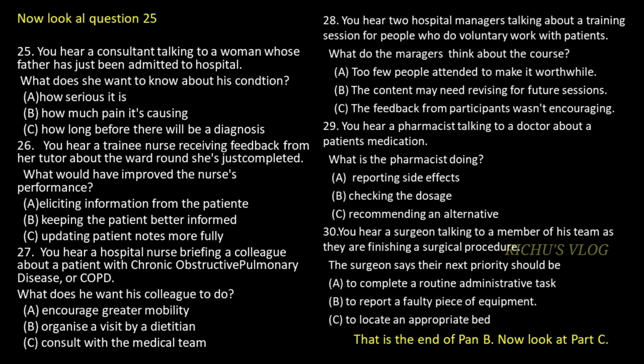Question 26. You hear a trainee nurse receiving feedback from her tutor about the ward round she's just completed. Now read the question.